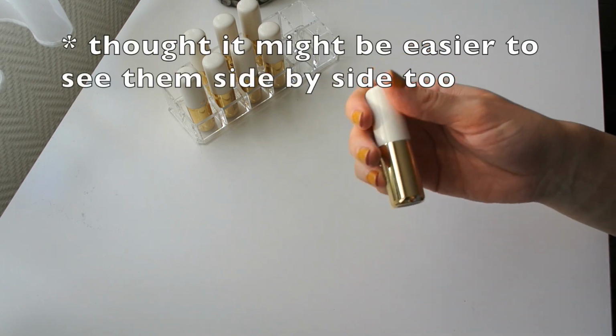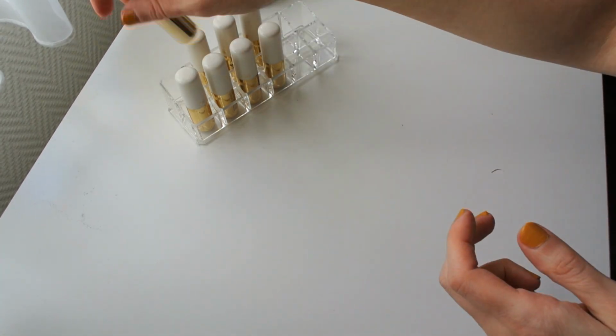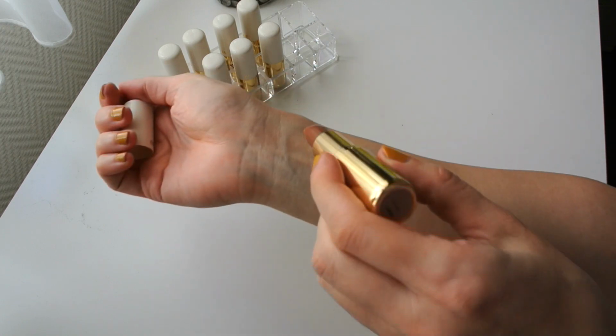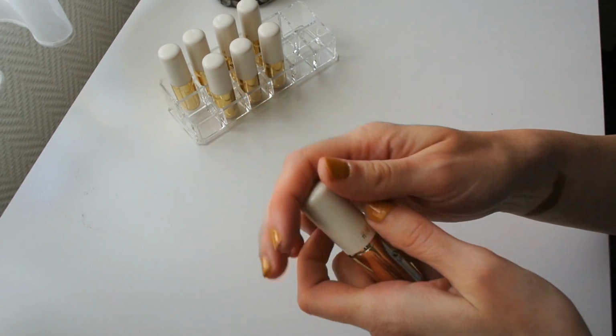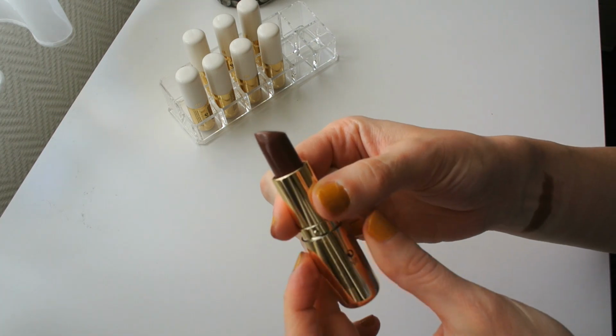So you guys, let's quickly swatch the lipsticks just on my hand as a reference. So we are going to start in the same order that I also swatched them on my lips. Here you have Soigne. Next up we have Chocolat Chaude.